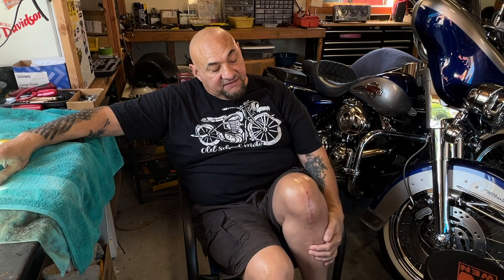I'm doing good. I don't know if you guys can see my scar. There's a little tiny cut there where my scar opened up a little bit. I was rubbing my scar because they said you want to rub it with your thumb over it and make sure you put lotion or some kind of oil on it.